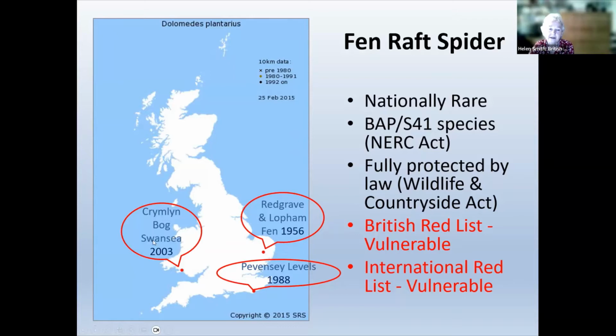But I think the other interesting thing about this map is this really weird disjunct distribution. It's a very long way between these three populations. And logically, it really has to be telling us this spider was once very much more common, certainly across the southern half of Britain. So I want to look at why it isn't now, why it's so rare, and why we didn't record it before 1956.